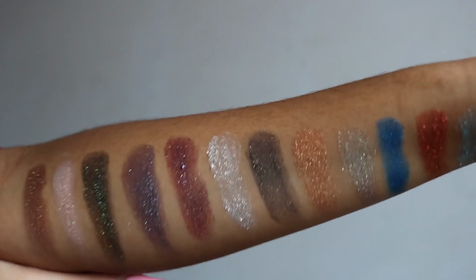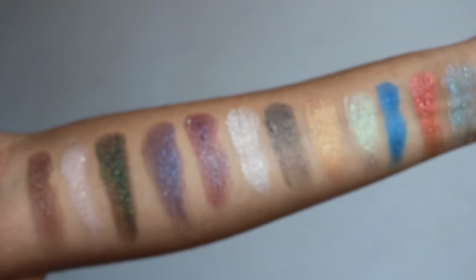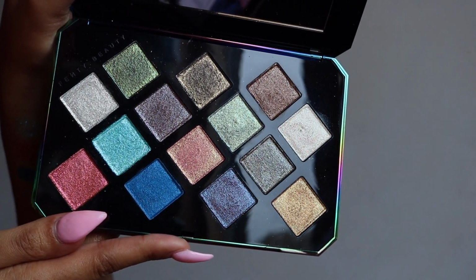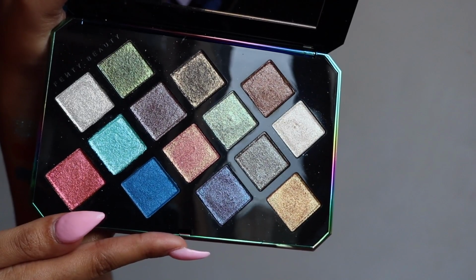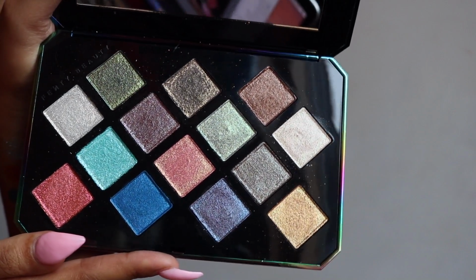I'm sorry, y'all. This is not my dominant arm, but my dominant arm has a sleeve, so that would be really stupid to swatch there. But here in this lighting, you can take a better look at the palette. These are the colors. My first impression is that I think they're all super beautiful colors, really thought out.